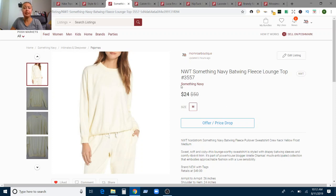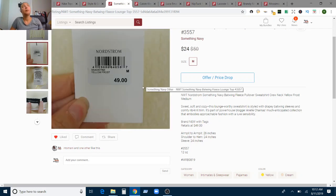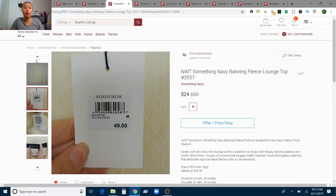This one is a new with tags navy batwing fleece lounge top. I thought this was a good piece. I actually had to do some spot treatment on it, but it is still new with the tags. This came in one of the liquidation lots that I purchased, and we were able to find a stock photo for it. Let me just pull it up here. Yeah, Nordstrom. I meant to pull up exactly where it was from, but I was pretty sure it was Nordstrom. The Nordstrom brands do well, or things that are carried at Nordstrom. I don't get a lot of them, but when I do, those seem to do okay.